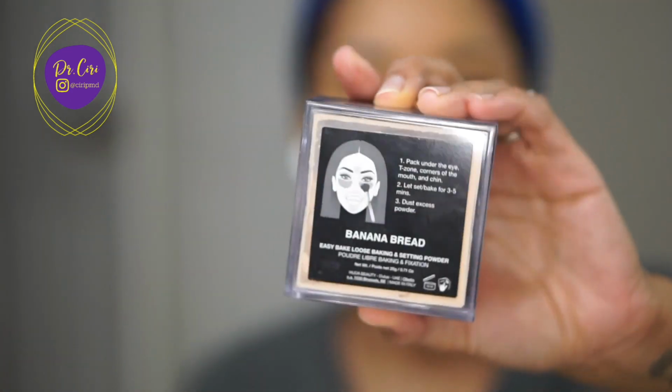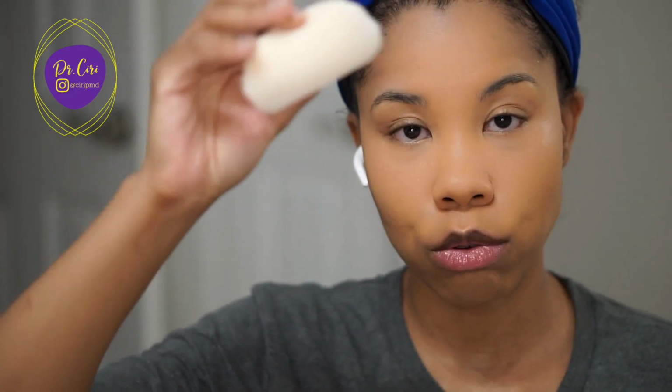Blended, blended, blended. Okay. So I'm going to take my Huda Beauty setting powder. I'm going to fold my little puff.